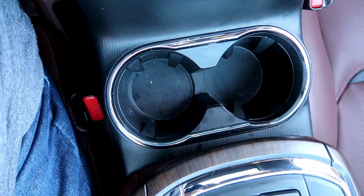Then you got 2 cup holders in the middle. And then you got a bottle holder on the door itself.